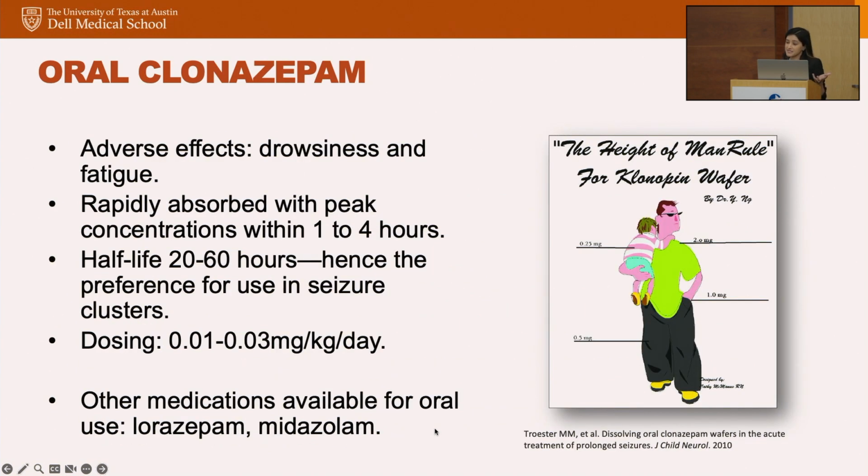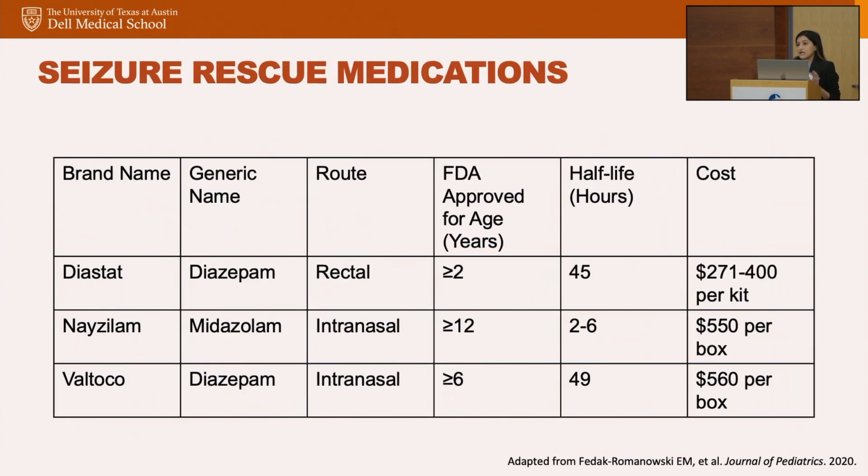So the common side effects, of course, include drowsiness and fatigue. It's rapidly absorbed. It has a pretty good long half-life. And the dosing is about 0.01 to 0.03 milligrams per kilogram per day. I really like this figure. I think it's a great quick visual guide for dosing based on their size, and I use it all the time in my head. Keep in mind that other oral rescue medications are also available, like lorazepam and midazolam.